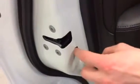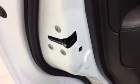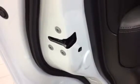Oh, right here, actually, before I move on, this is the child safety locks. That is on, and that is off. There's no bigger trouble than finding out your kids or grandkids can open up a door on the highway. And then you have to stop and make sure they don't do it ever again. So, to get to the back seat, you pull that up, and your seat's gonna fold up and slide all the way forward.